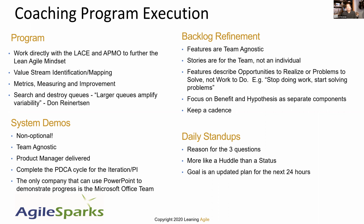At the program level, search and destroy on queues. If you have not read Don Reinertsen's book, Principles of Product Development Flow, incredible book. One of his principles is talking about queues, and he says larger queues amplify variability. And in fact, he talks about that queues are really the root cause of the majority of our economic waste. So search and destroy on those queues. Try to eliminate, try to reduce, whatever it is you can do.